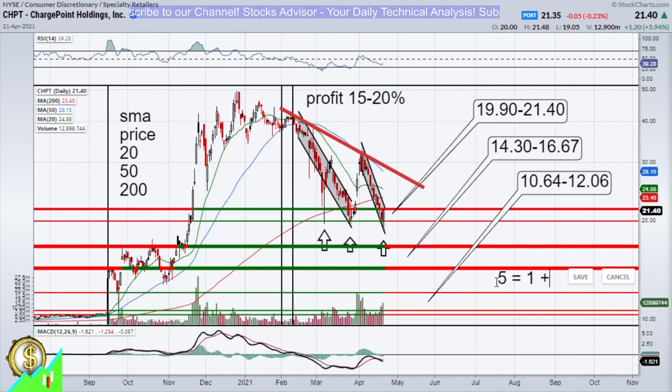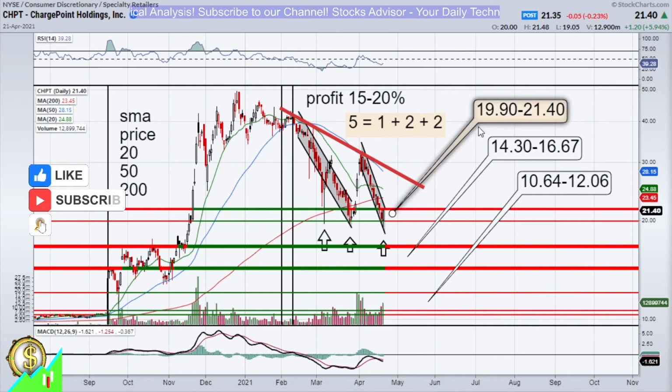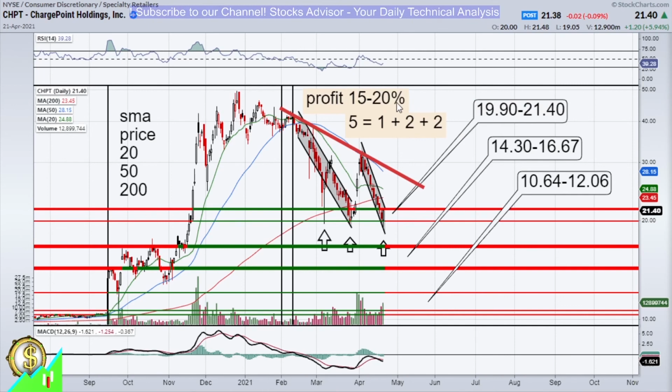Then you can buy with 1 portion through the first channel. If we still decline to the second channel, you can buy with 2 portions through the second channel, and you keep the remaining 2 portions just for risk mitigation. If any negative catalyst kicks in, any doomsday scenario happens, you just buy in, wait a little bit, and you will still exit with very reasonable profit here. But for daily traders, again, the profit is 15 to 20%.